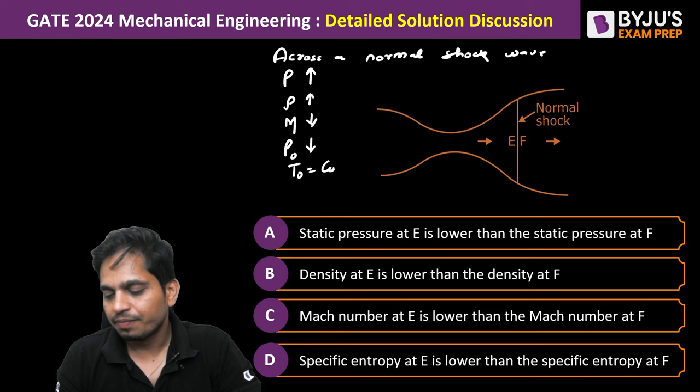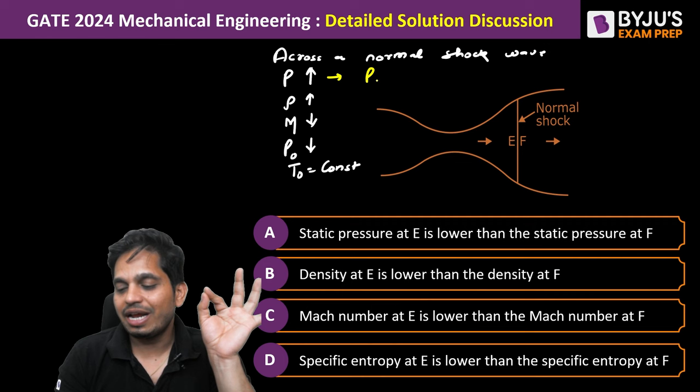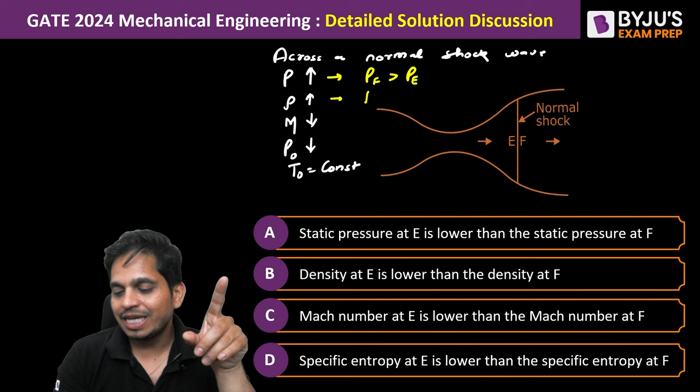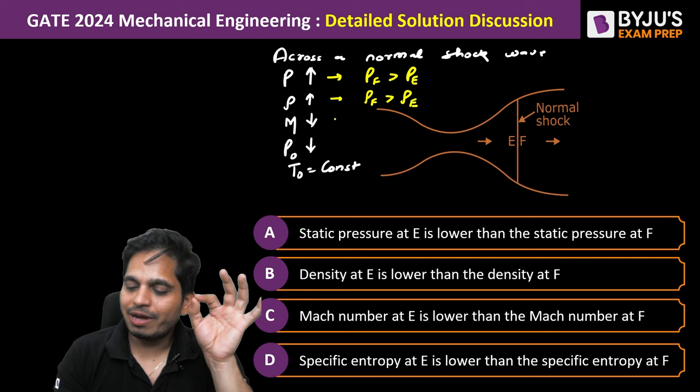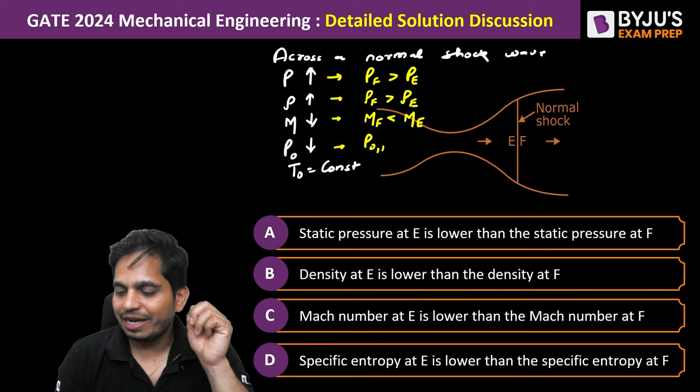Okay, chalo. Now from this logic, whenever there is a normal shock, pressure is increasing. So if pressure is increasing, can I say pressure at F, that is after the shock wave, is greater than pressure at E? Yes, because pressure is increased. Density is also increased, means density at F is greater than density at E. Mach number will be decreased. So I would have to say Mach number at F is less than Mach number at E. Similarly, I can say stagnation pressure at F is less than stagnation pressure at E.